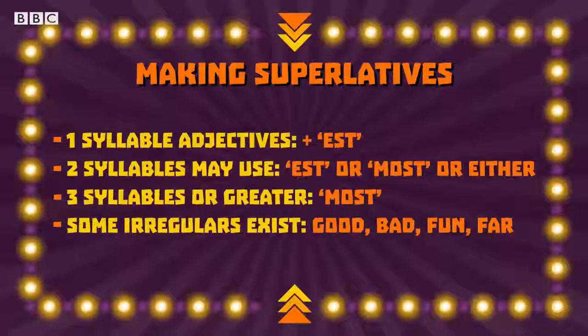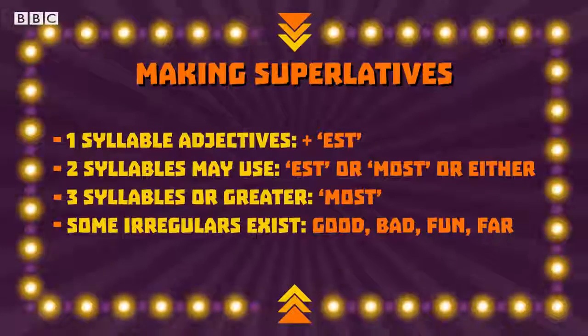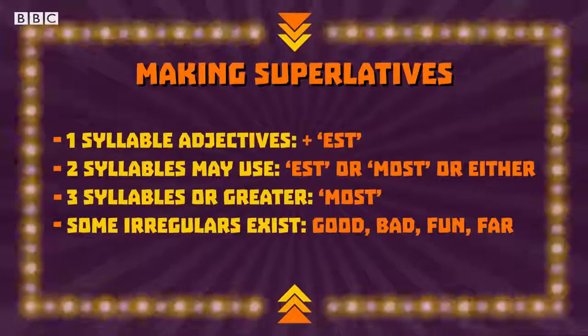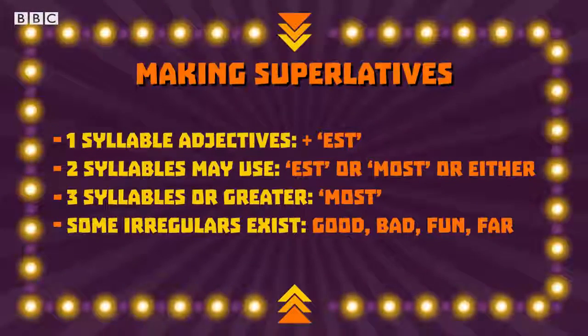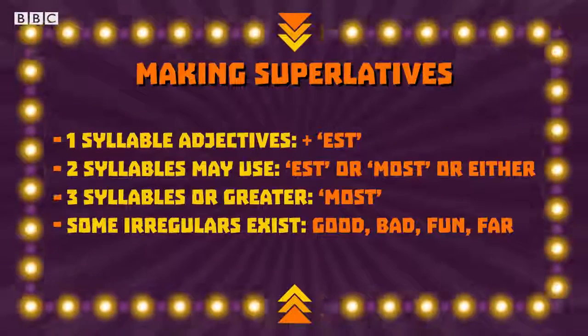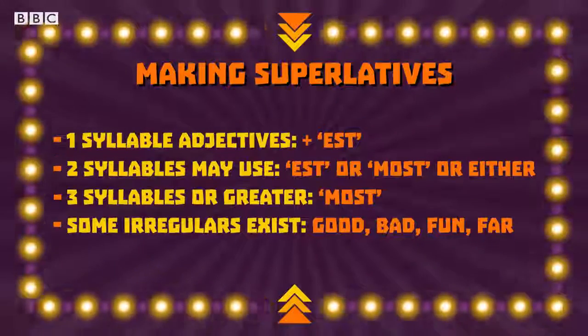Superlatives are used when one thing or person in a group is outstanding in some way. To make a superlative, modify an adjective. If it has 1 syllable, add est. If it has 2 syllables, it may take est or most or either. Check a dictionary. If it has 3 syllables or greater, we add most. The last group is irregular, such as best and worst. Well done, both of you. Have 15 points each.